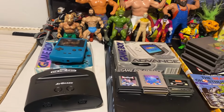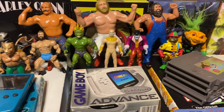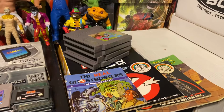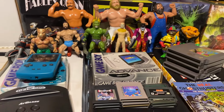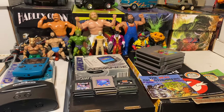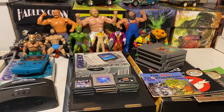I didn't get too much stuff here, but I got some pretty cool pieces. And I got some pretty awesome deals on all this stuff here. A little bit of everything. A little bit of vintage toys, vintage video games, and just some cool collectibles here. Really excited. Most of this stuff here is for my personal collection. And a few of these pieces I will end up reselling. Let's take a closer look.